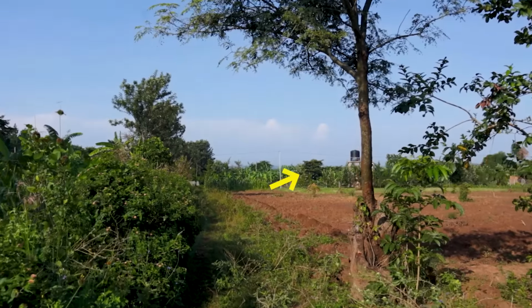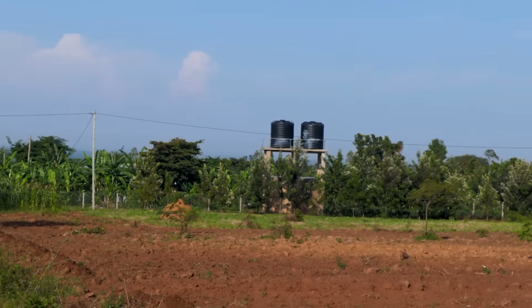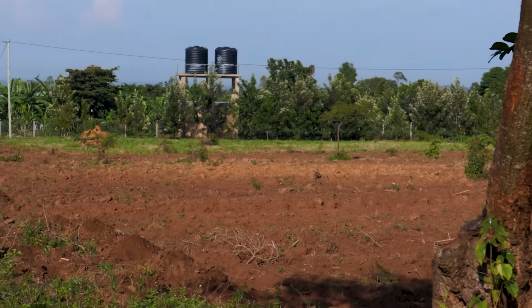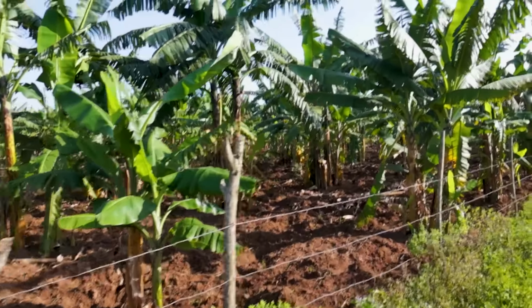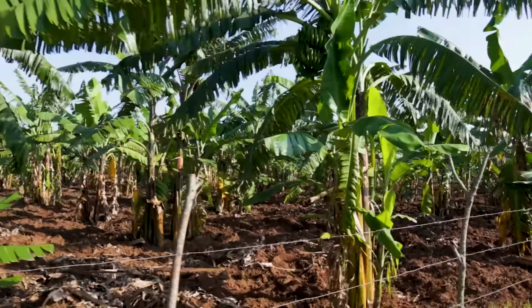Again, you guys can see the farm right there at the bottom. You can see my water tanks. Those water tanks are at the top of the farm. And then that green piece is my land right there, just outside it. Then this is someone else's. And then this is also another person who is growing loads and loads of bananas right here, trying to do commercial banana farming.